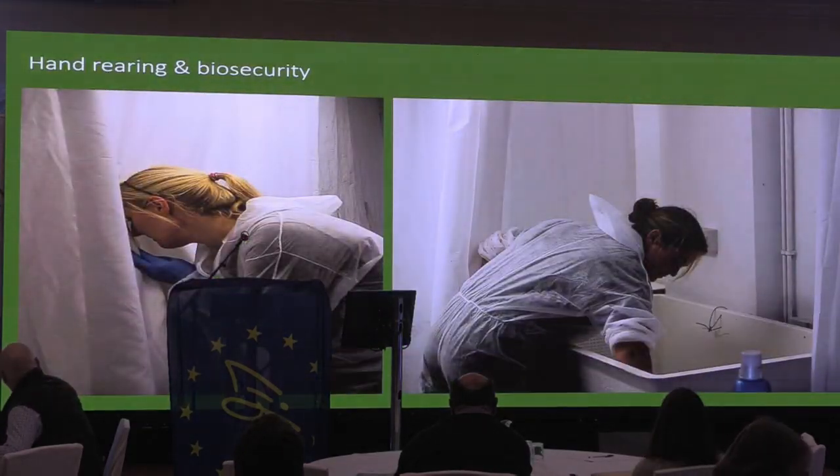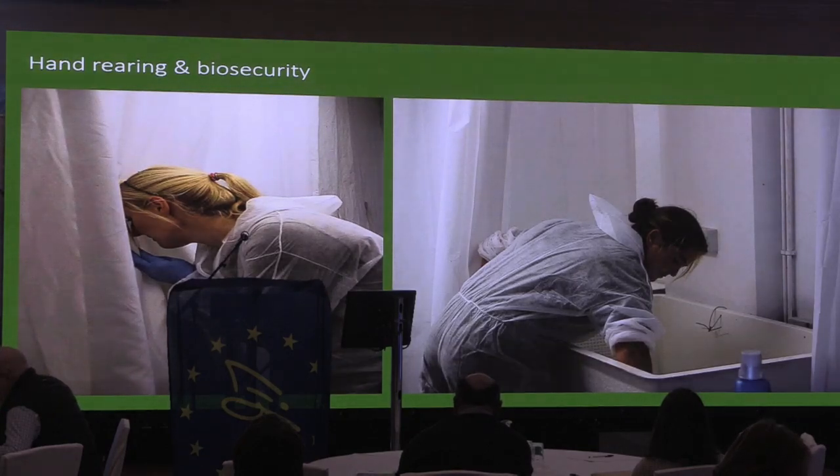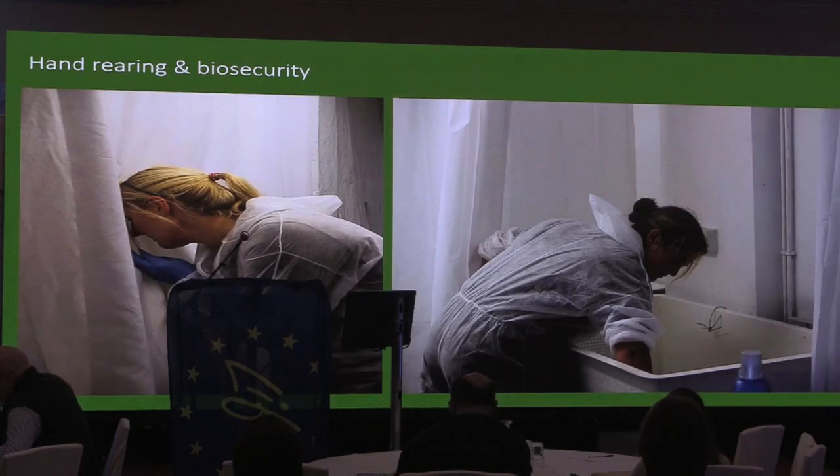So as not to imprint the corncrakes, we'd be hiding behind curtains. And although hand rearing was successful, it does require a huge investment in time, staff, biosecure facilities. You need lots of brooders and also lots and lots of cleaning. So it's very labour intensive, although successful.